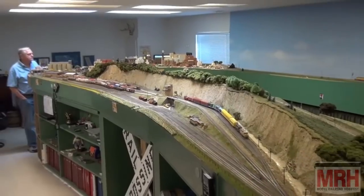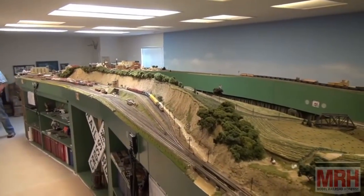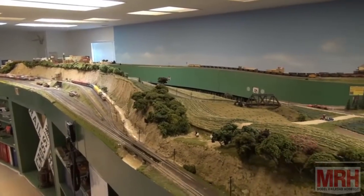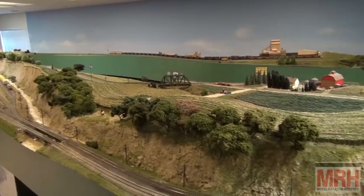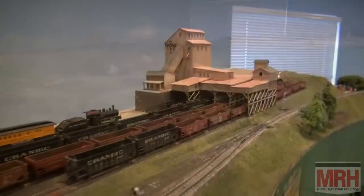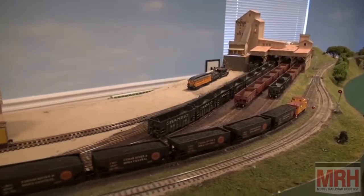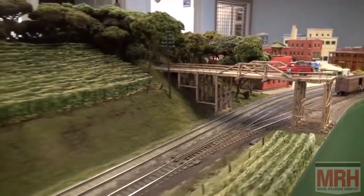So you've got a lot of years in this, and you chose N scale for a reason. From the presentations we've had in 71 shows already, we haven't had any N scale layouts, except for products from manufacturers, but no actual beautifully built scenes. Like, we're going to look at your cornfields in a minute. Those things rock. Oh, thank you.